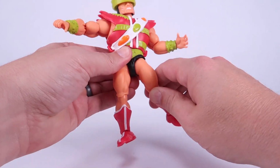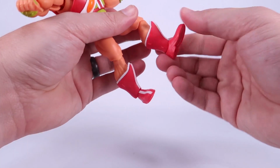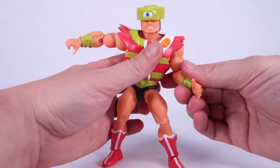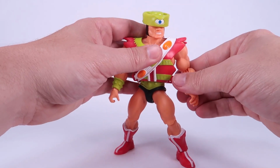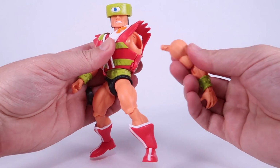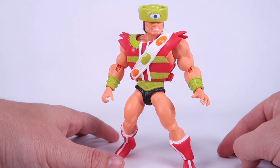The legs can go outwards, forwards, backwards, swivel at the knee, single joint at the knee, swivel at the boot cut. The ankles can move forwards and backwards as well as rock side to side. And all the articulation does feel nice and sturdy on this particular figure. So he poses around really good, and he does retain all of the mixing and matching and interchangeable pieces that we've seen for most of the figures within the Origins line.